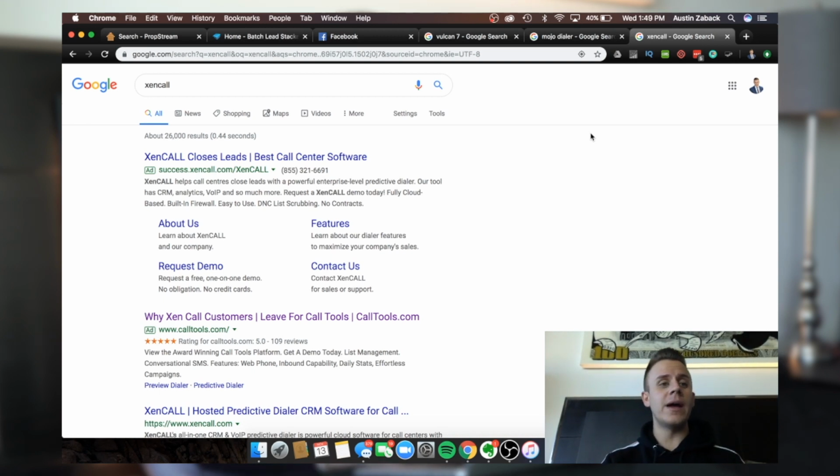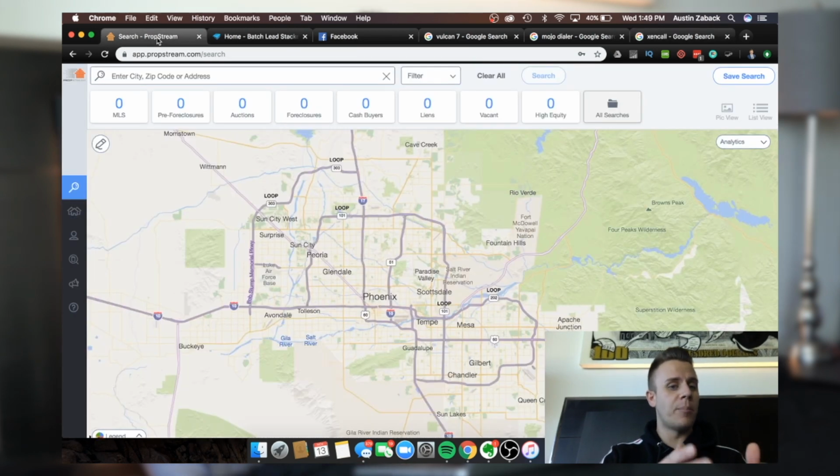Another way that you can do it is once you pull the data from PropStream, you can also just literally dial on your cell phone. So you can pull out your cell phone and you can just dial one at a time. Now, if you're not pulling big, huge lists of data, then maybe dialing from your cell phone is the better alternative, because you're not actually having to spend a bunch of money on a system that you might not use to the full extent of how they're actually meant to be used.